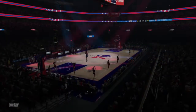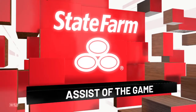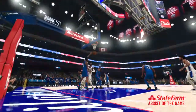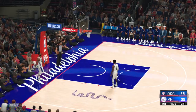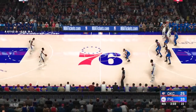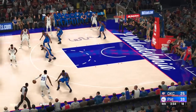And now we have a moment to reveal our State Farm assist of the game. And the definition of teamwork right there, guys. I mean, what great communication between them, and what a beautiful feed. For me, next to the big-time alley-oops and monster throwdowns, passes like that are probably the next best thing when it comes to sweet-looking NBA highlights.